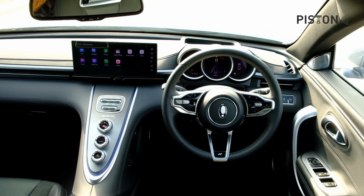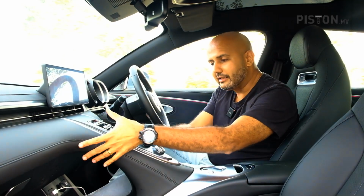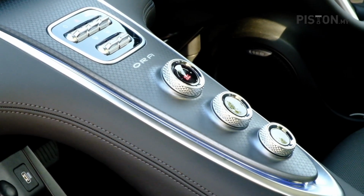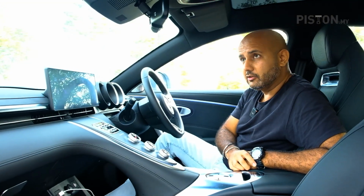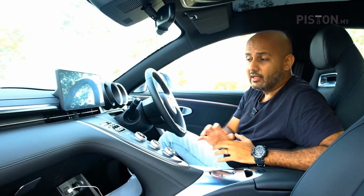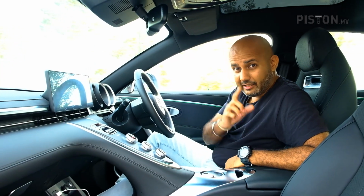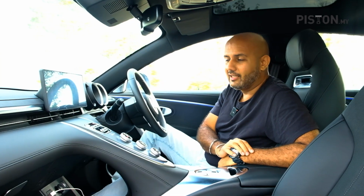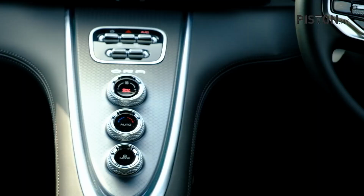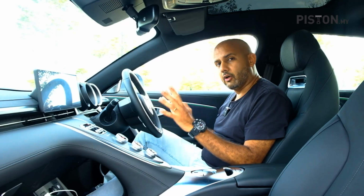That is, if you have never taken a seat in a Bugatti, because if you have, you will notice that this thin center console over here, the way the buttons are laid out, are inspired by a Bugatti. But considering that a Bugatti will cost somewhere between 20 to 30 million ringgit, most people will probably never have sat in a Bugatti. But a Google image search will show you that. But again, as I said, not a bad thing. Everything is laid out quite clearly over here. Quality, which is very important, feels top notch.